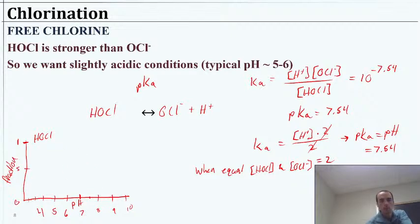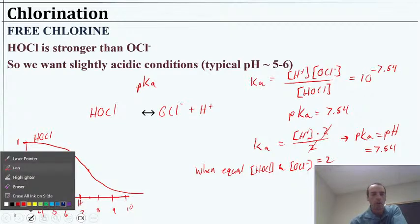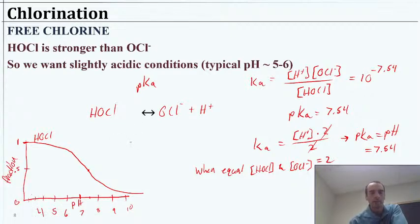I'm going to draw it through the halfway point. If this is 0.5, half of it should occur right about there. So I'm going to try to draw this a little better. It should look something like that. On the flip side, when we draw our OCl minus, that will also be almost 100% as we're up near pH 14. And then it'll do the same exact thing in reverse, crossing through there. We'll pretend I drew a nice smooth transition, and it would look like that.